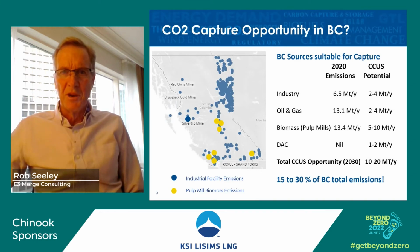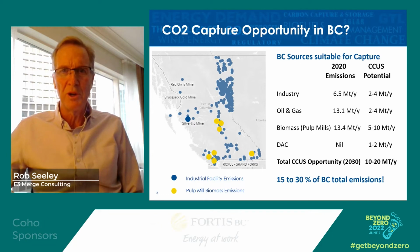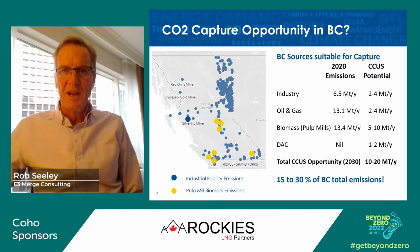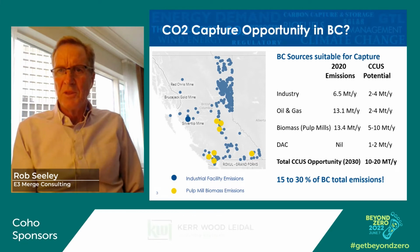In British Columbia, we have a sophisticated reporting system for all our major industrial facilities. We have over 500 facilities reporting their CO2 emissions. And this map shows roughly where they are, quite a cluster of activities in Northeast BC with our oil and gas activities, and then other clusters in central, southeast, and southwest British Columbia.